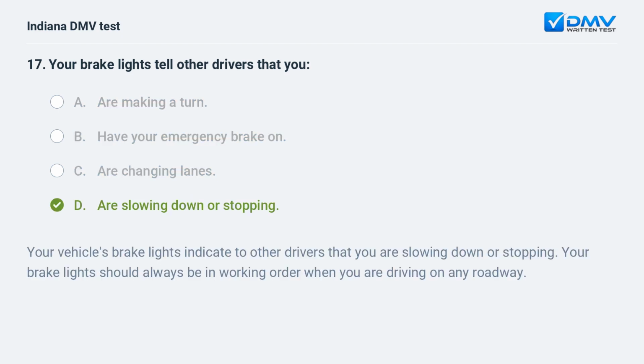D. Are slowing down or stopping. Your vehicle's brake lights indicate to other drivers that you are slowing down or stopping. Your brake lights should always be in working order when you are driving on any roadway.